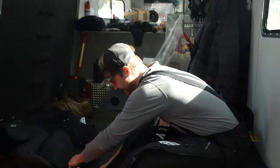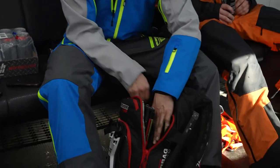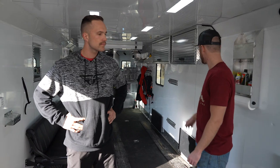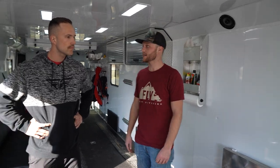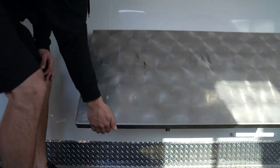When we're on the road, like Jack said, this is our shop, but this is also the place where we get dressed and do everything on our sleds. We spent a lot of time in here for sure. There's a lot of creature comforts, a lot of cool features that set this thing apart from a lot of the other trailers on the market. A workbench was super important to us. We don't have a shop to go home to every night, so we're working on the road quite a bit. So we put in this pop-up workbench.